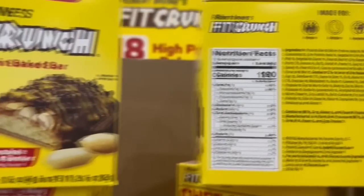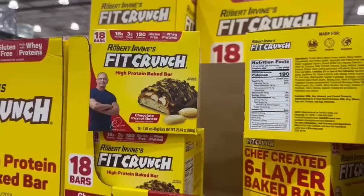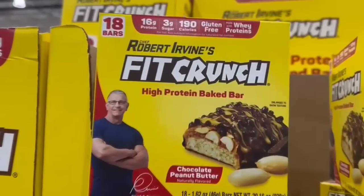There you have the ingredients list. Now, I've read pretty good reviews about this item online, and a lot of people really seem to like it. It is gluten-free and it does have whey protein.